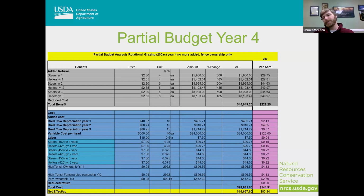But I'm valuing the depreciation and the useful life in the years. But you as a producer, you're not going to feel it in your pocketbook until you go out there and do it.